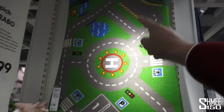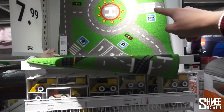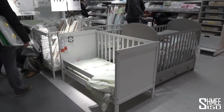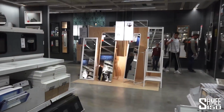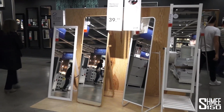Okay, question, guys. How many of you had one of these when you were younger to push toy cars around? I did, and I spent forever playing with it. So much fun when I was a little kid. Planning ahead for Mini Shmee? No, not yet, but GT8 colours right here, blue and orange. I'm led to believe that a mirror is the most important thing in the entire flat, so one of these has to be chosen.